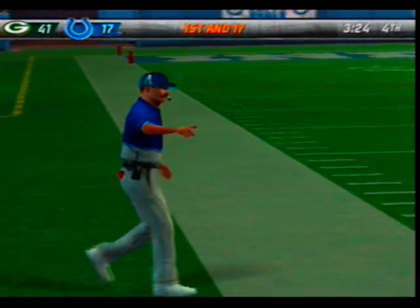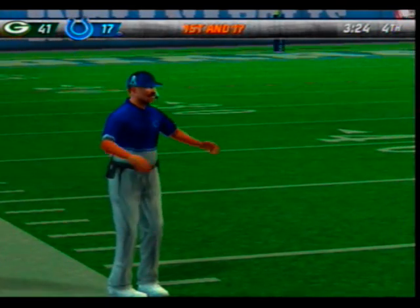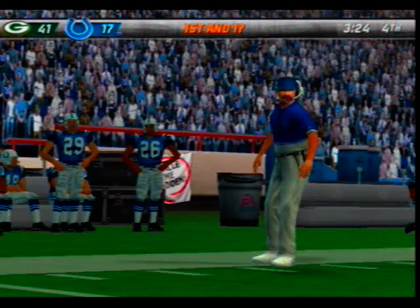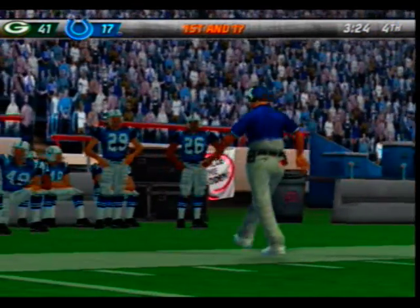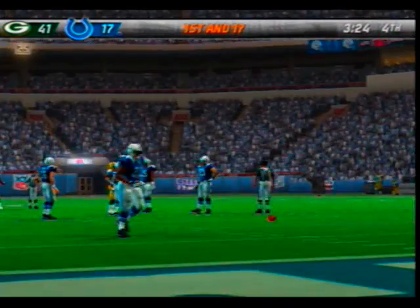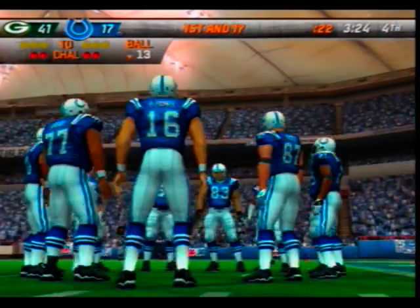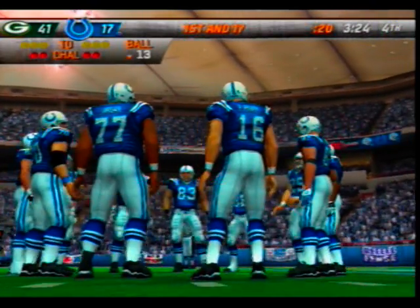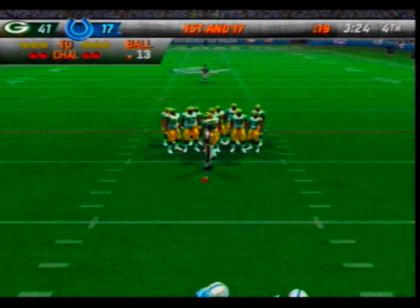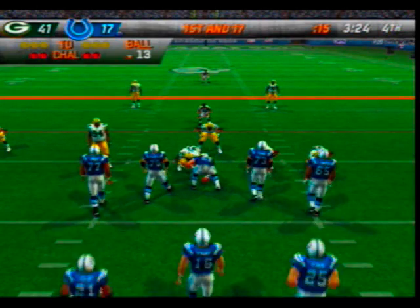Number 83 is going to be flagged for holding on that play. If the defensive guys get a good jump, sometimes the only thing you can do to protect a quarterback is grab hold of somebody's jersey. It'll be first and long here after the penalty backs them up.